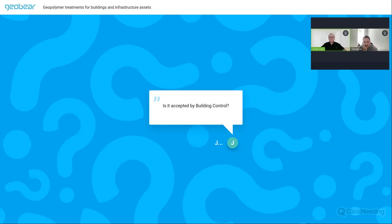Jason, is it accepted by building control? Well, yes, as far as I'm aware. Now, we need to be careful what we term building control. Does it fall under building control regulations? Well, what we generally do is ground improvements. So we're not changing the nature of the foundations, the design of the foundations, the depth, thickness or width of the foundations. So we're not altering the structure. Therefore, it generally falls outside of the building control regulations because it's ground improvement.